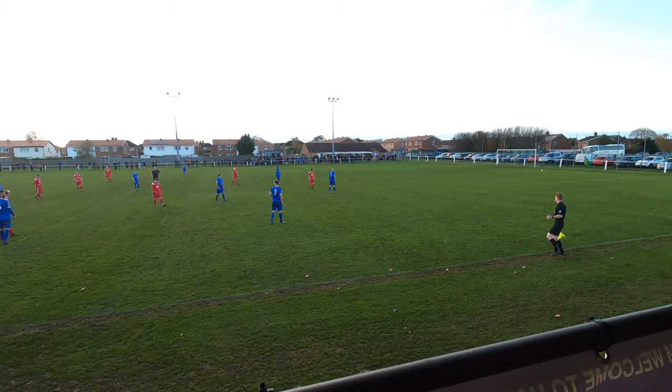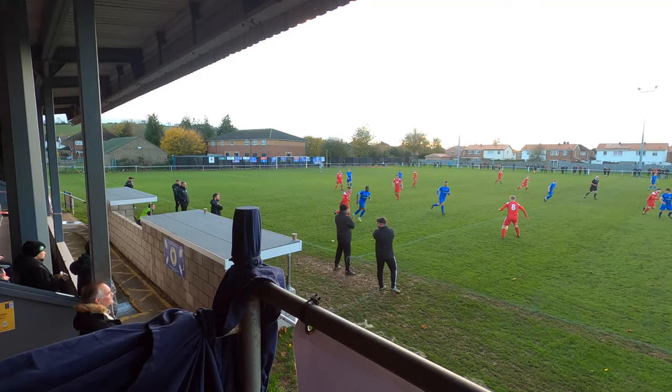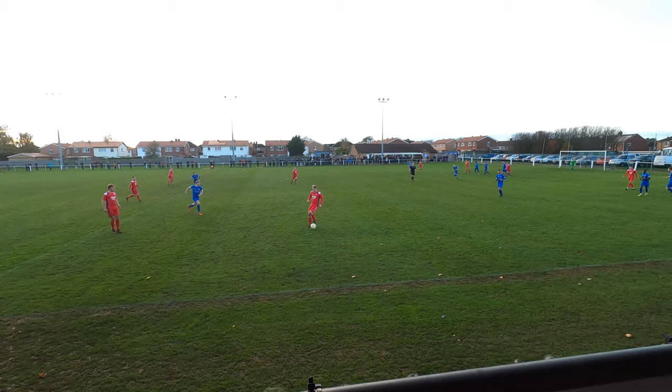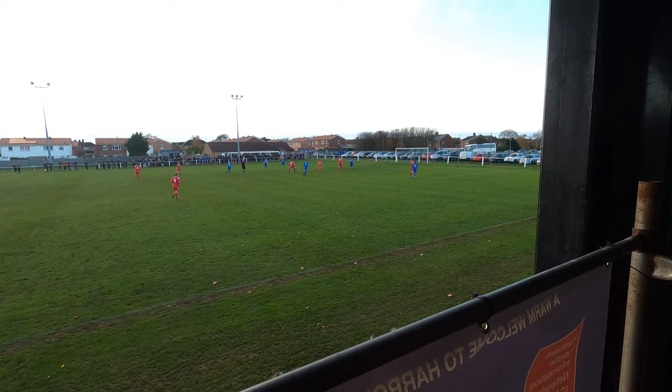12 minutes into this second half. I think Harrowby are still looking strong, but I think they're a lot more strong in the first half. But obviously they will do because they have more energy. But down the right hand side, Bridgnorth. Still with Bridgnorth there, shot there.